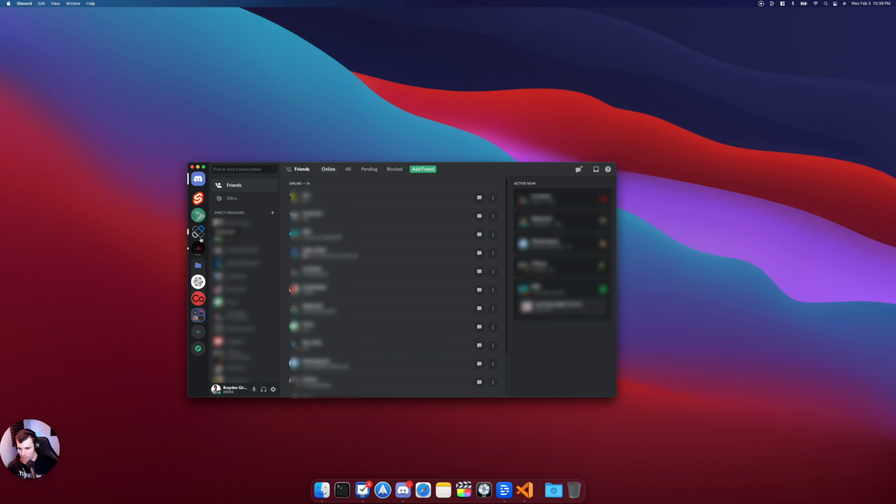Now, it does have this feature where it shows what games you're playing and stuff like that, which could be a little unprofessional for business. You can turn that off in the settings so that it just shows your online status away or offline. So you don't have to have that showing.